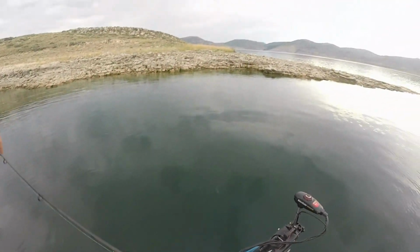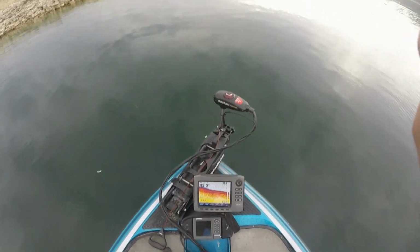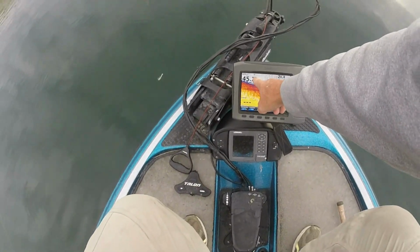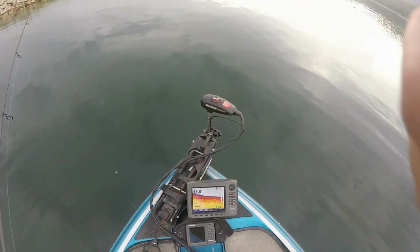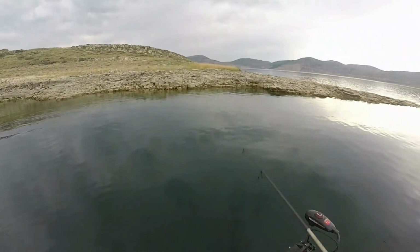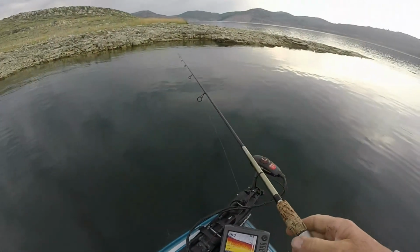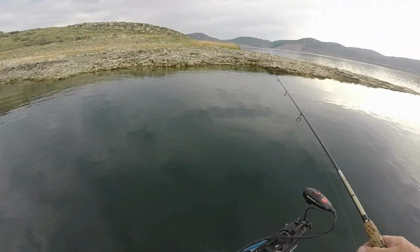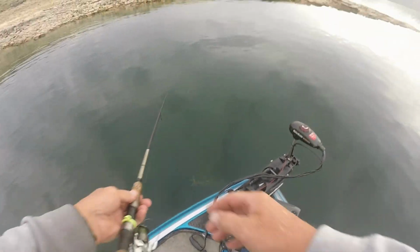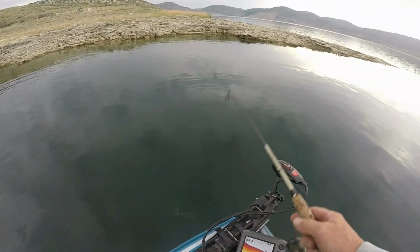All I'm doing is dropping my tube straight down. If you look at the finder, try to get a decent angle at it. That's a fish we're after. Those are the fish we're after right there. So all I'm doing is just dropping this straight down off the bow of the boat and letting it go right down to him. Now I actually think this is probably the fish I caught. It came all the way down and just stopped down there. So I'm not expecting to catch that one again.